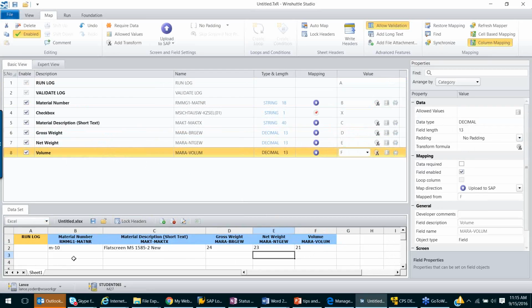All of those things that you can do in Excel with limited capabilities you can do here. So it's a little bit more interactive on the mapping pane. All right, so we've mapped our transaction script from Excel into the SAP area, into the mapping.